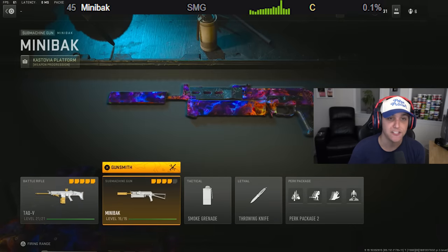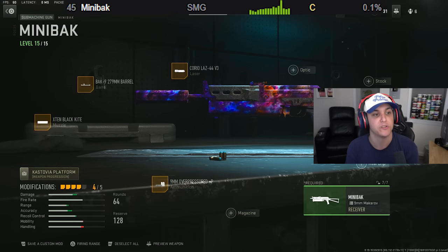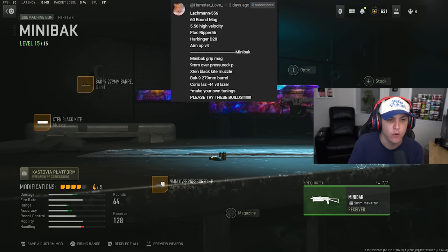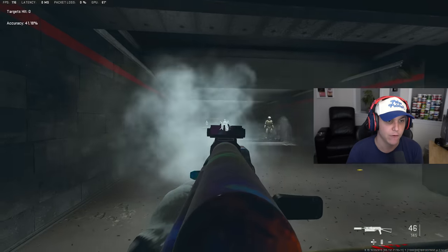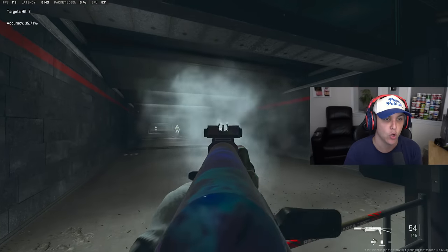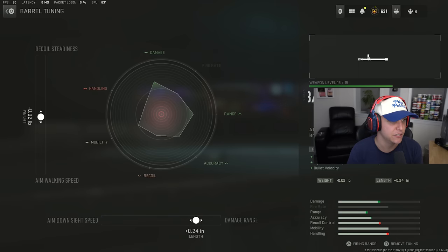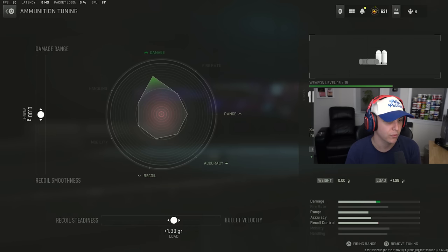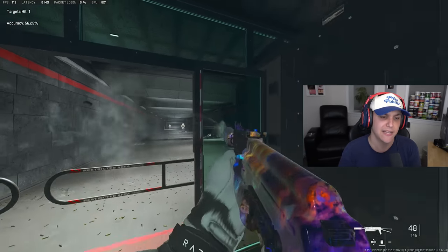And you'll probably be surprised to find out that the Mini Bok is actually one of the least used guns in the game. It has a 0.1% pickup rate. Now, Hamster here only gave me 4 attachments, actually, but he said to make my own tunings. Let's see where this thing lacks real quickly. I've never really liked the ADS speed, but this seems like the complete polar opposite of the TAC. This thing has absolutely no damage. So let me definitely tune that on the barrel, aim walking speed, more bullet velocity, and then definitely damage range, because we're going to be running this up close. We don't really need too much recoil control or anything like that. I mean, that's a bit better.